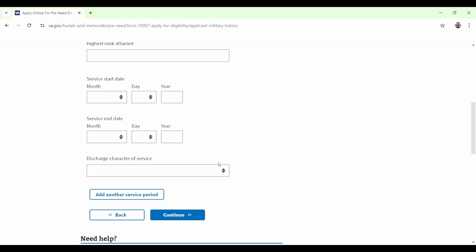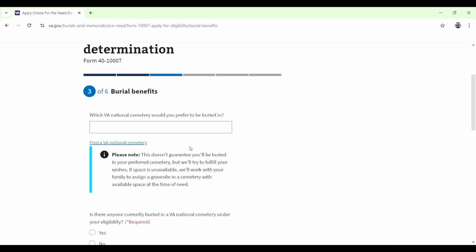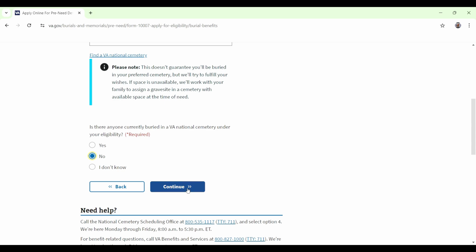And you can fill out the additional information here, or if you're in maybe another branch or something, you can do this here. But we're going to click continue, click no here. And then of course you have to choose the national cemetery that you would like to utilize. So you can see there's a drop down, you can type in the name, and then it'll give you the options. Usually click no for here if this is the first time you're doing this.